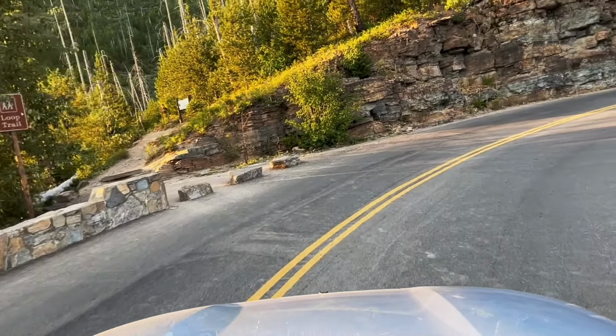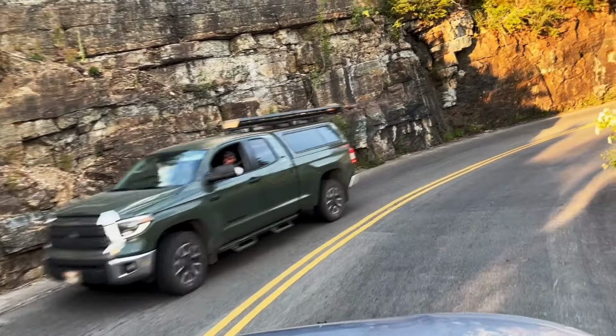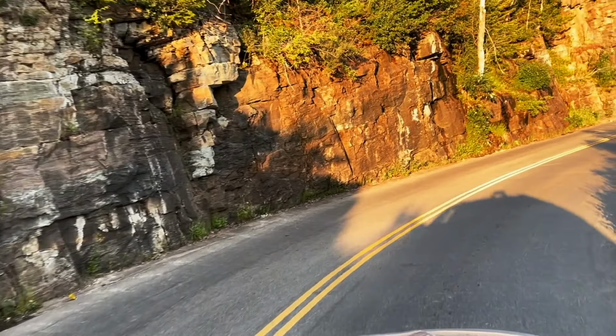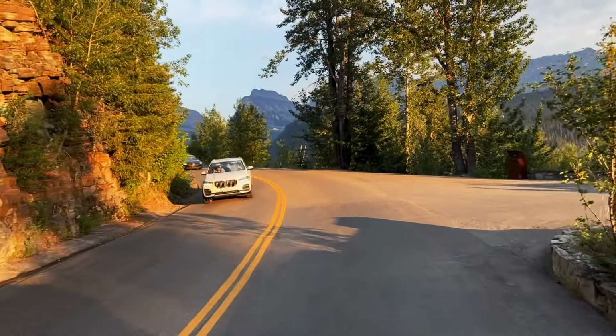Now, the Going to the Sun Road can be accessed a few ways. You can drive your own personal vehicle. This year, though, you do have to have a reservation to drive your personal vehicle over the road. But just make sure to check the park website because it might be different in another year. This is the summer of 2022, and it may be different when you are traveling. So make sure to check the park website to make sure you can go on this road.